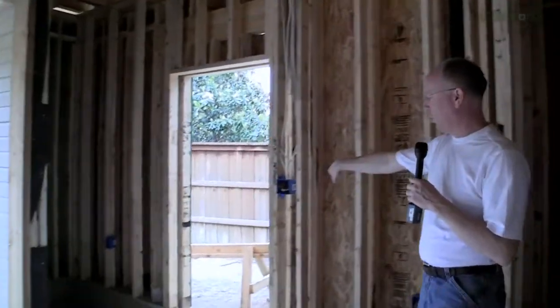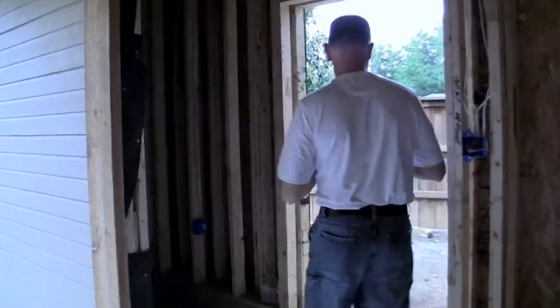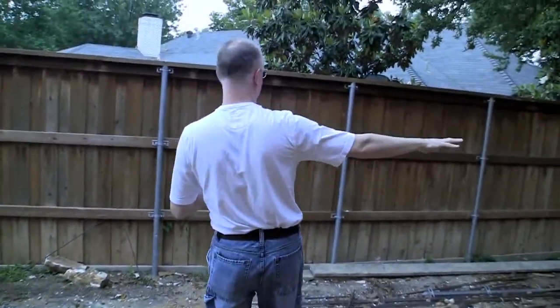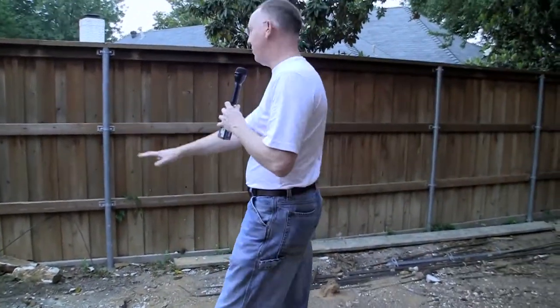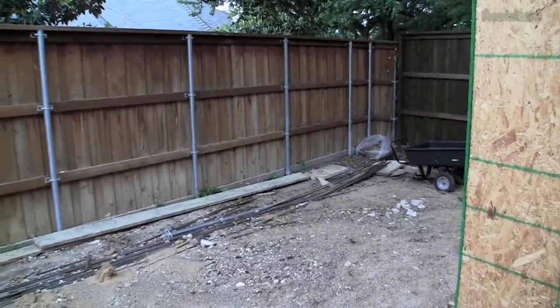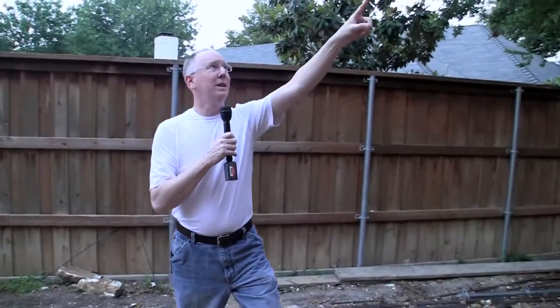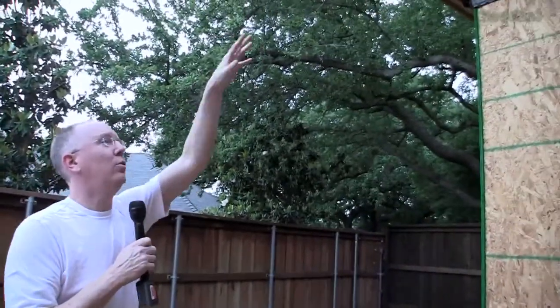And then out this door, there will be another driveway, so it'll start back here at the fence when all this stuff is cleaned up. This will all be concrete, so we could park multiple vehicles back here. And there will be lighting up in the corner that will illuminate this whole area after dark.